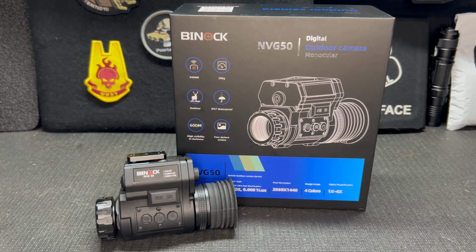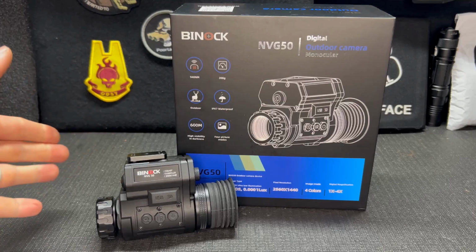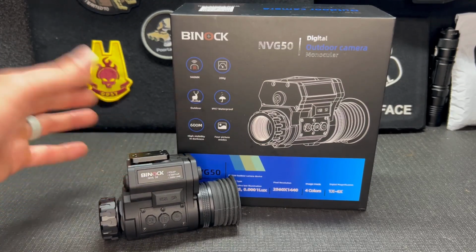And for that price, I think it's well worth it. There are other options out there that are similar to this, and they would probably be fine too. But using this and knowing it held up to recoil on my rifle and did not break, I think is a good, solid thumbs up for this.